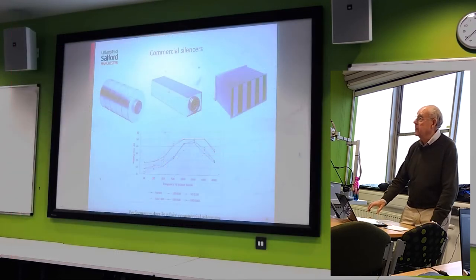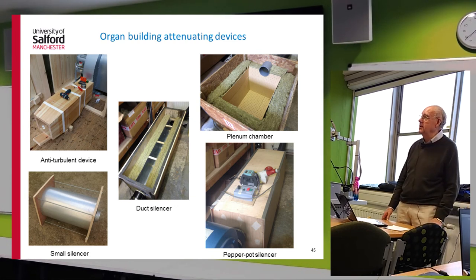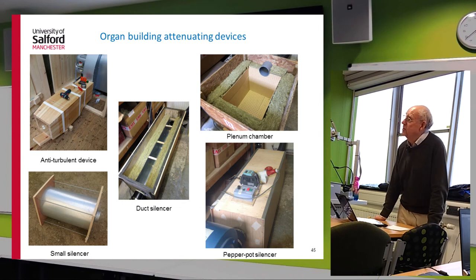So I constructed several organ building attenuating devices. On the left-hand side is what organ builders would loosely call an attenuating, anti-turbulent device.